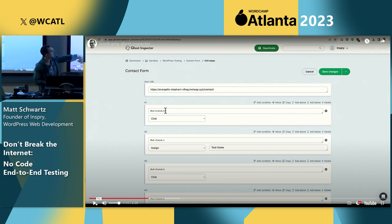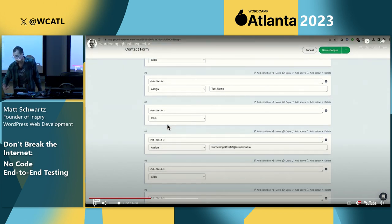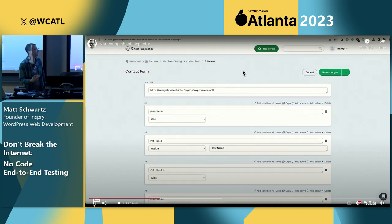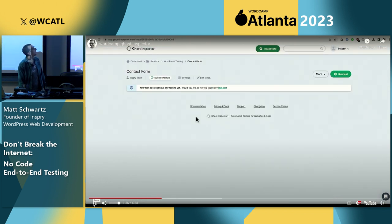So it's just going to the site, and it's basically just filling the stuff out. And you can add conditions, you can copy steps, all that sort of stuff. So you can see it's a really simple GUI. If you just want to set up a test on a site that you think is really critical to be running tests on, this is a really easy tool that you could set up like today, and it really doesn't take too much work. Little learning curve, but like you can see, it's not too bad.